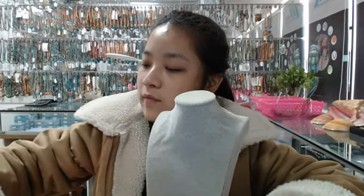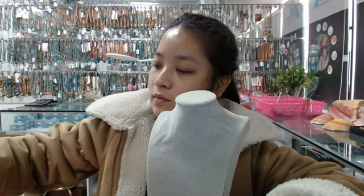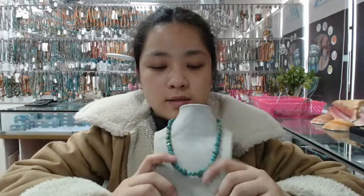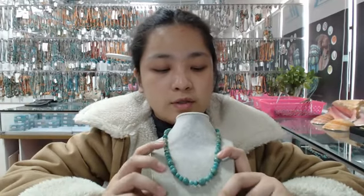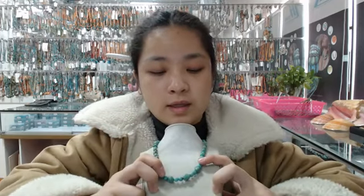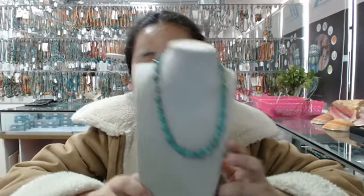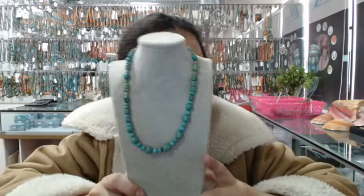The next one I want to show you is this necklace, the turquoise necklace. You have the turquoise round beads and the turquoise freeform nugget. And here are the turquoise round bell beads. This kind of necklace is 16 inches long, loved by customers. If you like this one, you can feel free to comment on the live broadcast below.